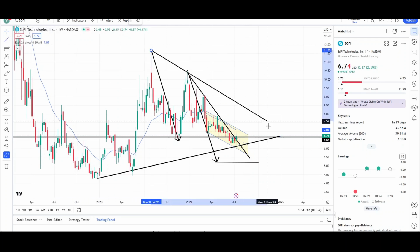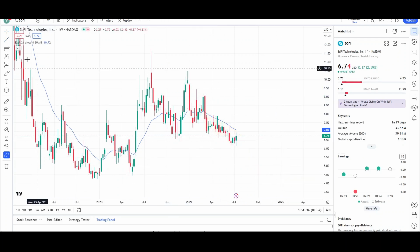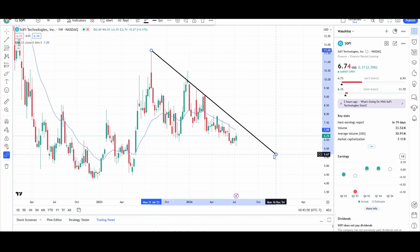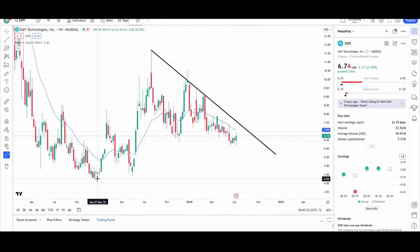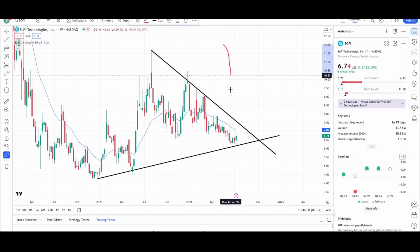And we do have this downward trend line in place. So we have an upward trend line and a downward trend line. Let me move the drawings. So we have this downward trend line in play right over here, and then we have this upward trend line in play right over here. So you see that price is somewhat forming some type of triangle pattern. We're seeing lower highs but higher lows.